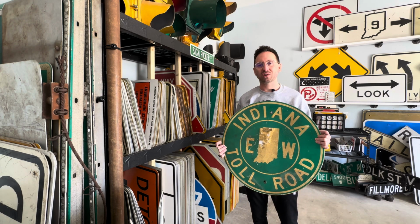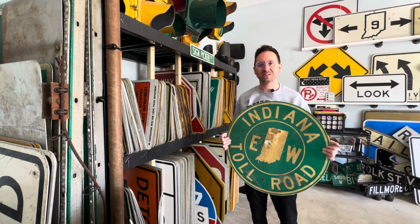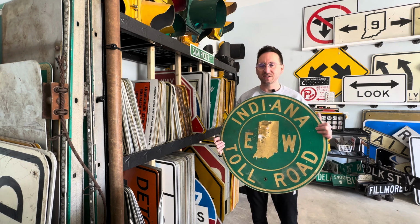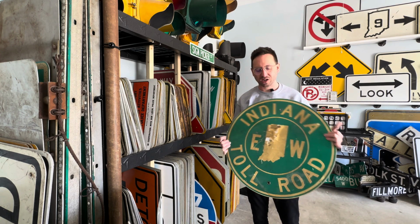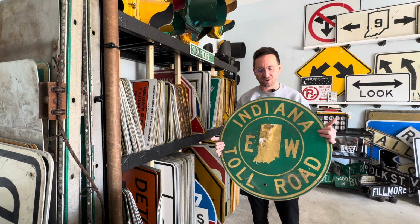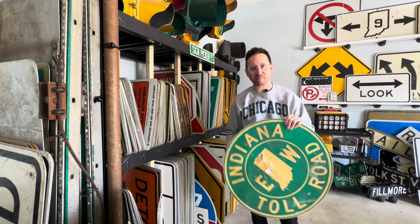I'm not really sure if they understand what they have there and what that sign means to us sign enthusiasts, but I'm going to pull this out just in case I need some variation on the wall in terms of the shape of the sign, the color of the sign that says Indiana. This may go up, it may not.